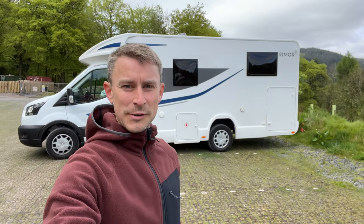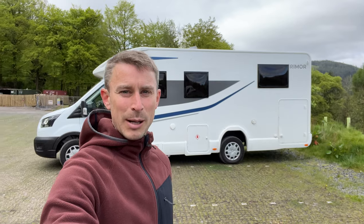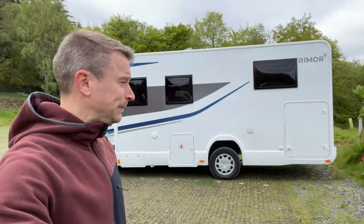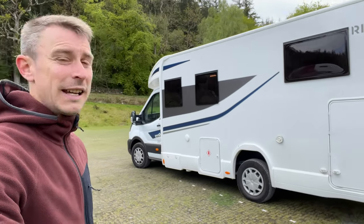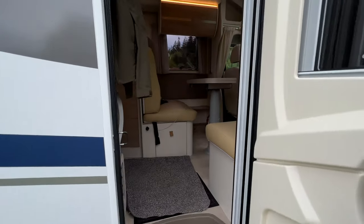Right, so this is our motorhome, the Rymore Evo 95 Plus. It's about 70 grand, this motorhome. We've hired it with just delivery miles on the clock. We're really, really lucky. It's absolutely brand spanking new. So let me show you inside.